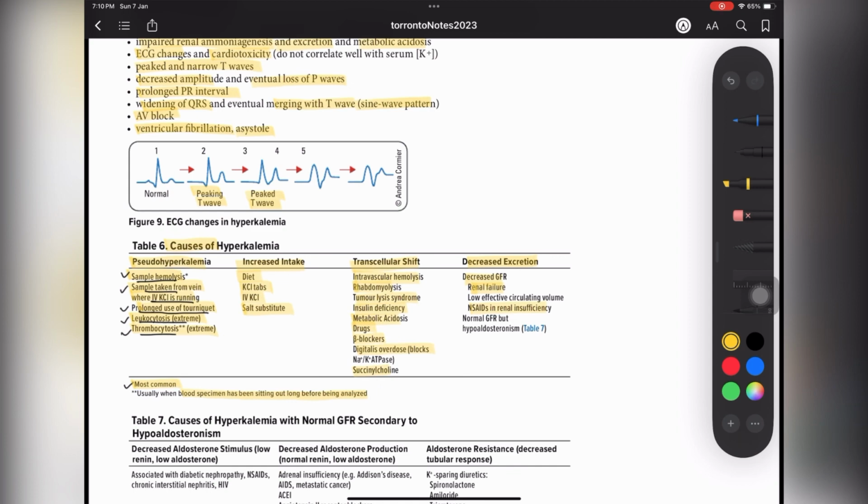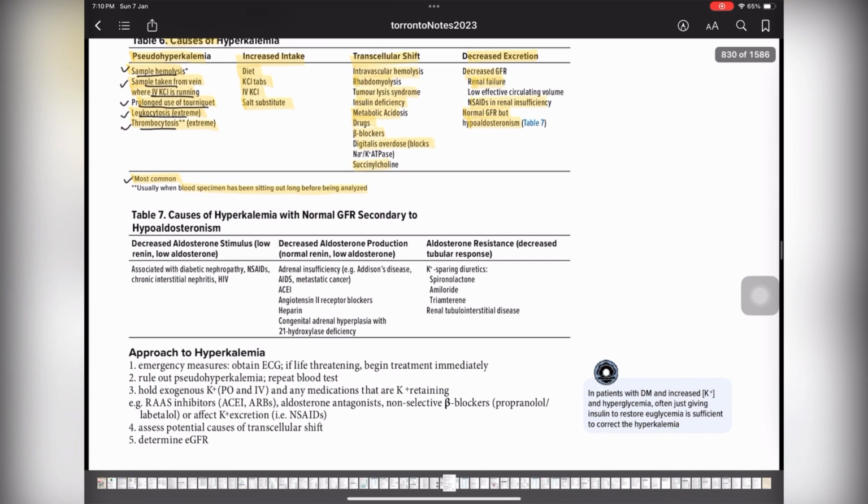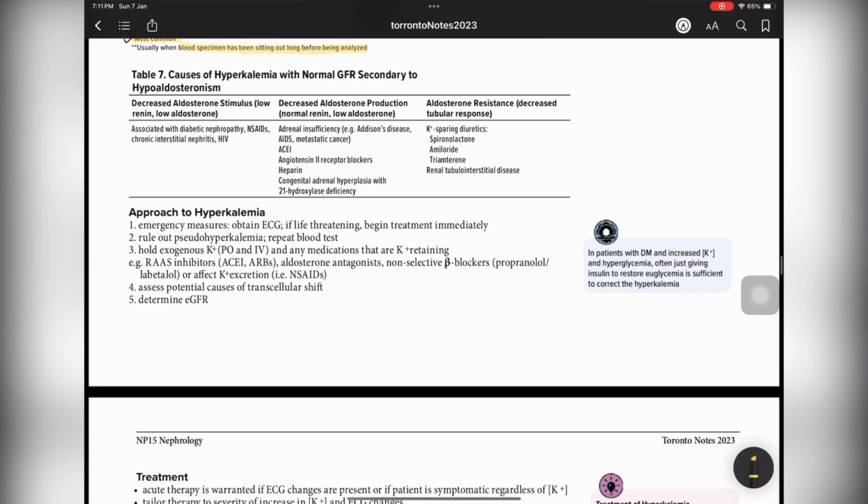Decreased excretion occurs if there is reduced GFR, renal failure, or NSAIDs in renal insufficiency. Normal GFR but hypoaldosteronism may also cause hyperkalemia. In hypoaldosteronism, there is hyperkalemia with hyponatremia. Now we come to the causes of hyperkalemia with normal GFR secondary to hypoaldosteronism. They are divided into three causes: decreased aldosterone stimulus, decreased aldosterone production, or aldosterone resistance.